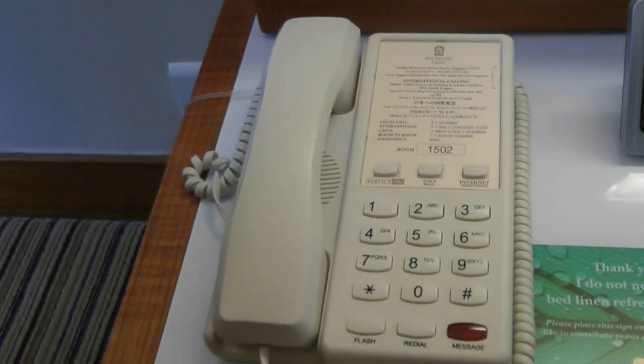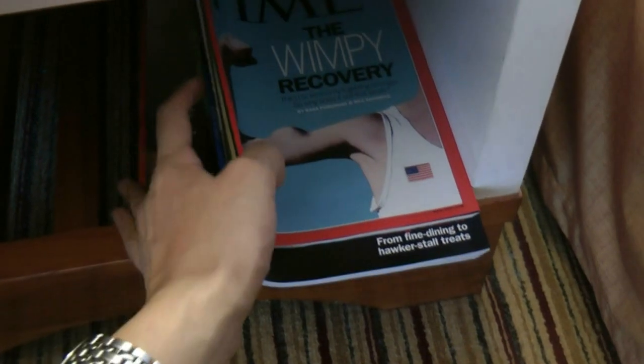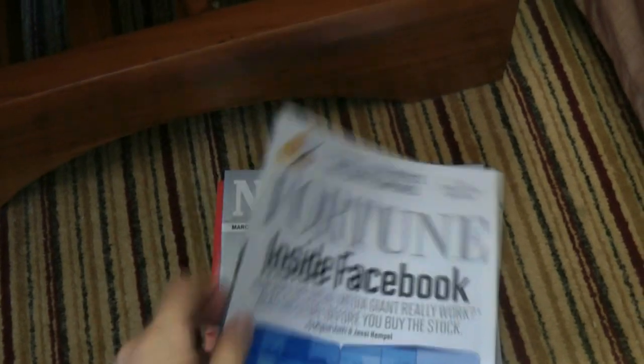So the phone's quite an old-fashioned one, not an IP phone that they have in some of the upper range hotels now. There's 3 or 4, 5 magazines, actually 6 magazines provided for reading, and they appear to be recent, so that's good. But there's only one small sofa seat type couch here next to a reading lamp, this sort of lamp.